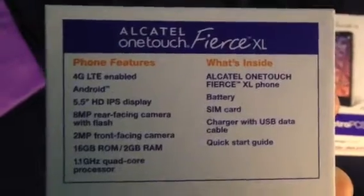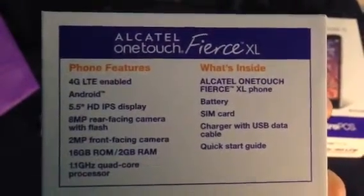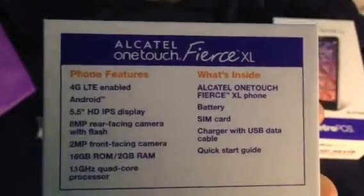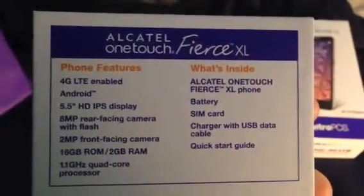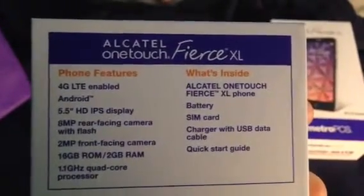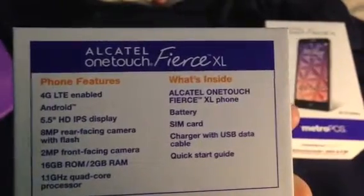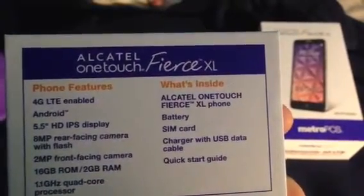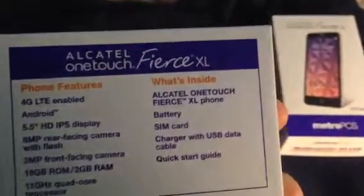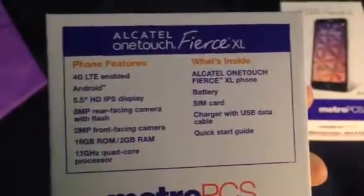Anyway, so you get an 8 megapixel rear-facing camera, 2 megapixel front, 2 gigs RAM, that's pretty good, 16 gigs ROM. You get about 8 or 9 gigs free storage from that. So if you got an 8 gig model of a different phone, let's say like the HTC Desire 626S, it's an 8 gig, so you're only going to get like 4 gigs of space to actually use.